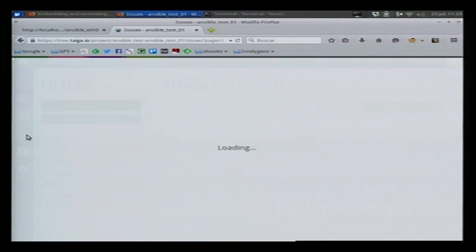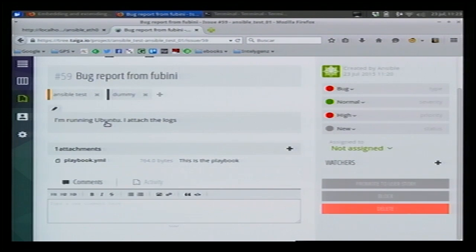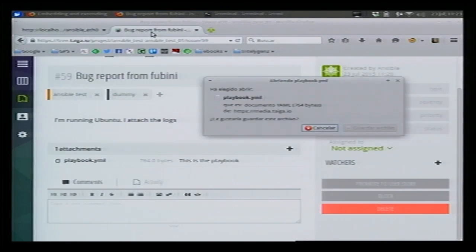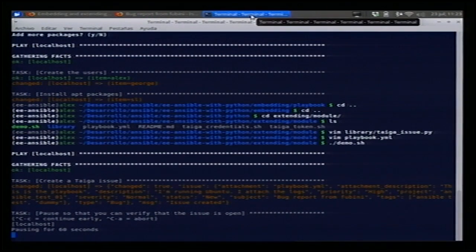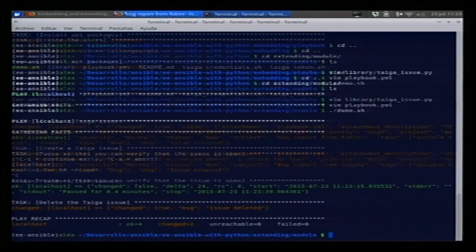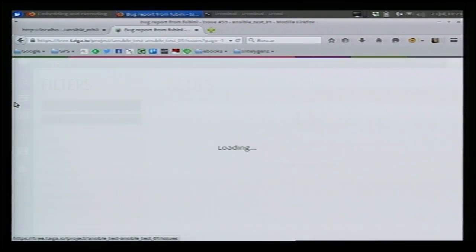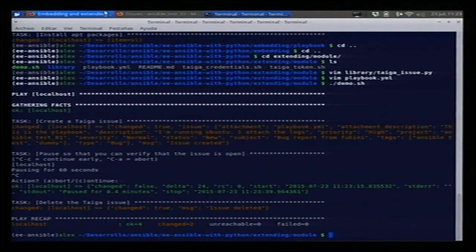If I check here, I can see the issue has some tags. This is my Ansible distribution, and this is the playbook also. So if I resume, it will go and delete it when possible. Okay, it's not there.